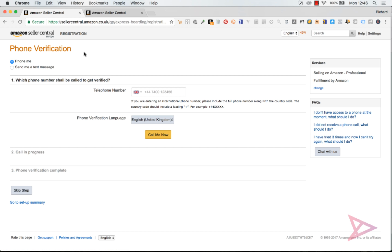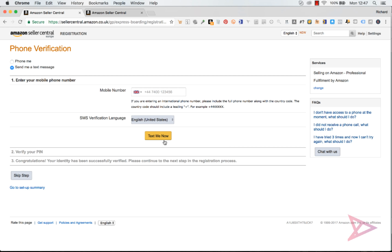Okay, and then you're taken to a phone verification screen, and for this you are going to be sent a verification code, and you can either have it sent to you via a phone call or a text message. And once you click on Call Me, if you choose to have them phone you, they're going to actually phone you with an automated message, and don't worry, you're not going to have to speak to anyone or anything, and then they're going to literally tell you the verification code. And again, if you click on Send Me a Text Message, they will text you the verification code, and then you can see once you've done all this, you would go on to verify your PIN.